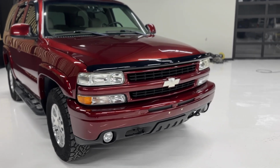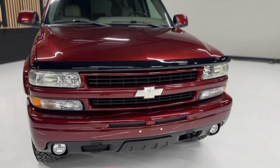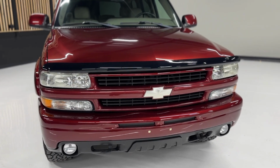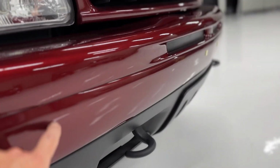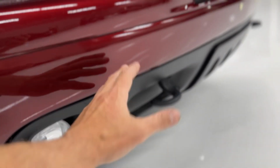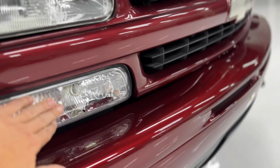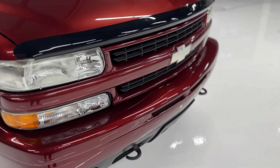And starting off up front, the bumper was removed, the valance was removed, the grille was removed, completely sanded down, stripped down, and repainted. So bumper cap, grille, and valance all removed off of the truck, painted. As you see, beautiful finish. All new lenses all the way around have been installed on the truck as well.